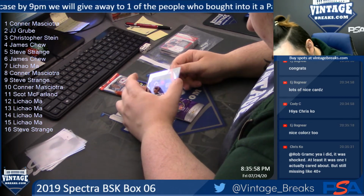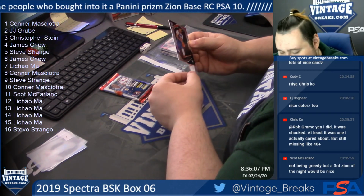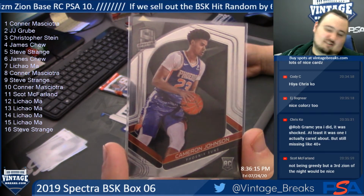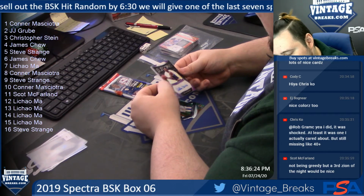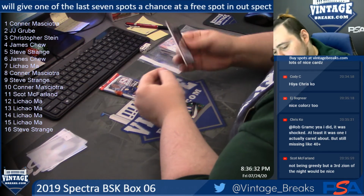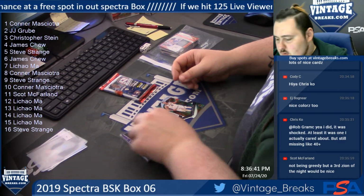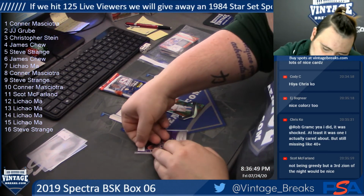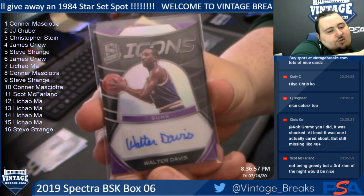We have Cameron Johnson, rookie. Scott, you want a third Zion, brother? A third Zion? We have Spectra Icons. 26 of 149, Walter Davis. So this is spot 11. Twenty-six of 149 icons, Walter Davis.